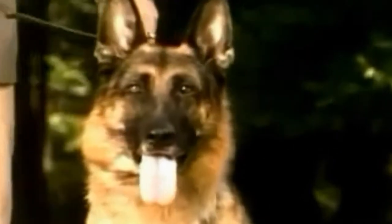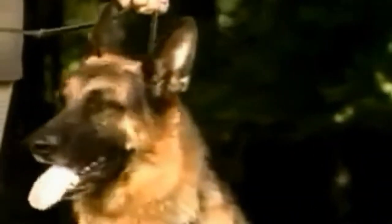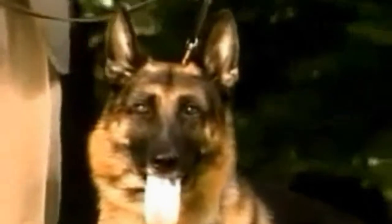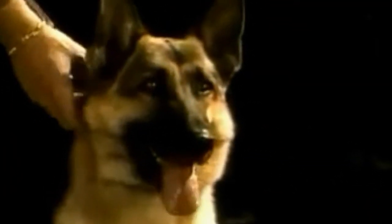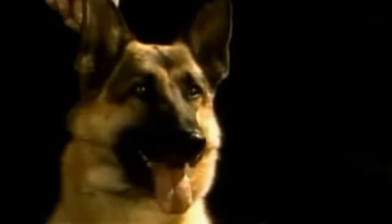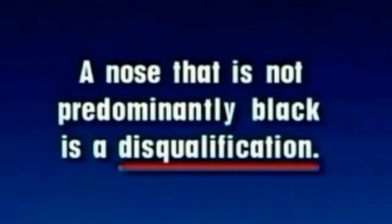From the front, you can see the moderate arch of the forehead, neither flat nor rounded between the ears. You can also easily tell that this is a male, while this is a female. Note, too, the strong muzzle and firmly fitted lips with no excess flew. The nose is black. A nose that is not predominantly black is a disqualification.